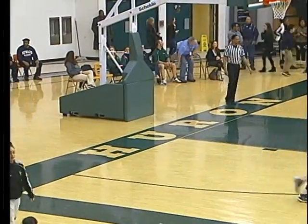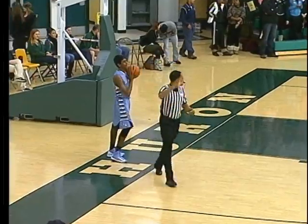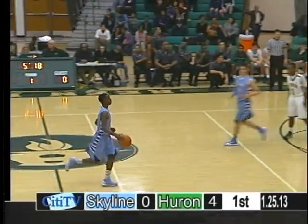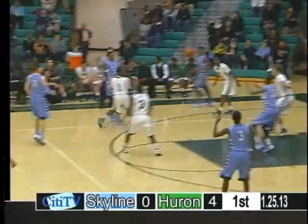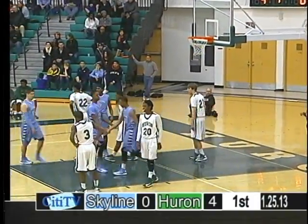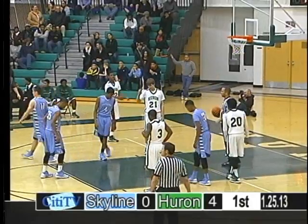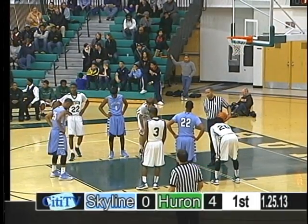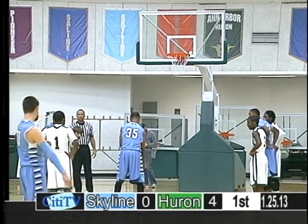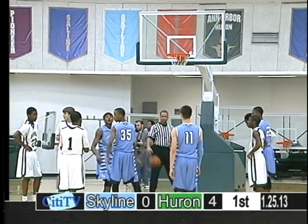There's a pass all the way through. Out of bounds, it'll be Skyline ball. There's a pass into the paint to Wesley. His shot is up, no good. He draws the foul. And Wesley will get 2 shots. First one on the way, rattles off, no good.